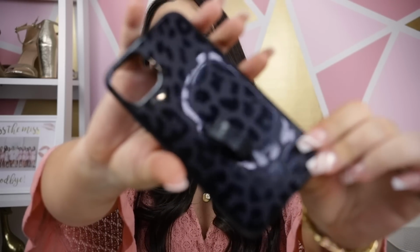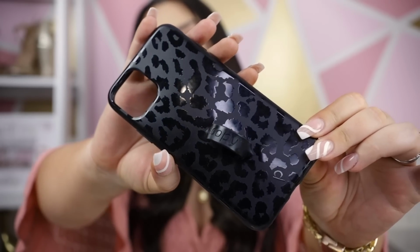I have the tie-dye one. I have another sort of tie-dye one, but this one is more of a purple marble. And this one is kind of a matte smooth surface, whereas this one is a shinier surface. I have two different leopard ones. You guys know I love a good leopard print. So we have the traditional leopard here, which is so beautiful in the fall specifically. And then we have this black onyx leopard. This one is definitely another one of my personal faves.